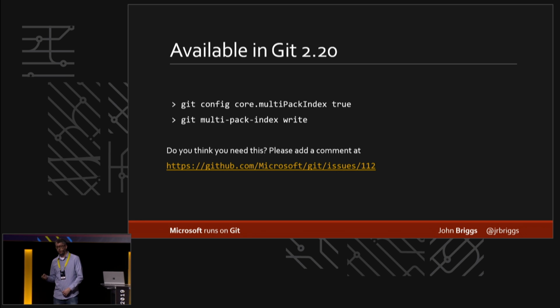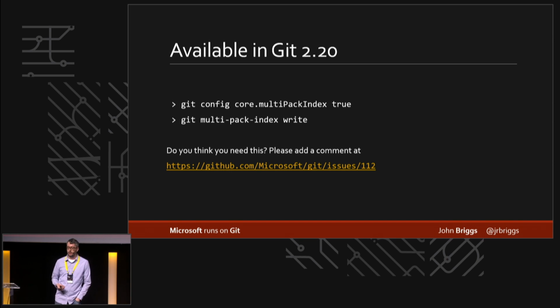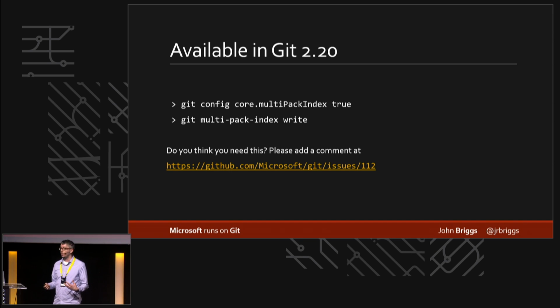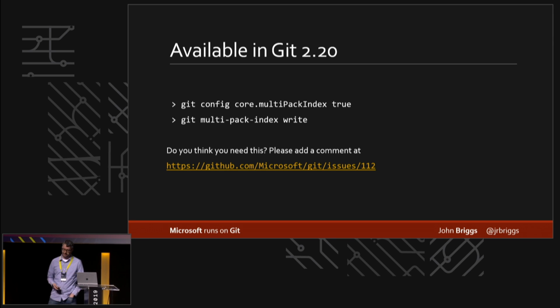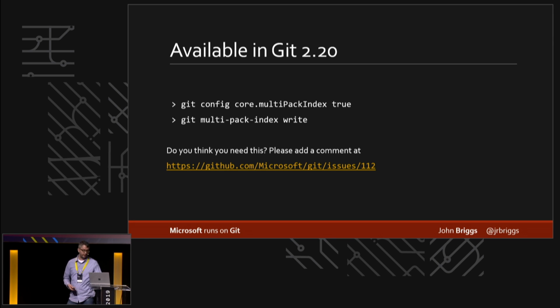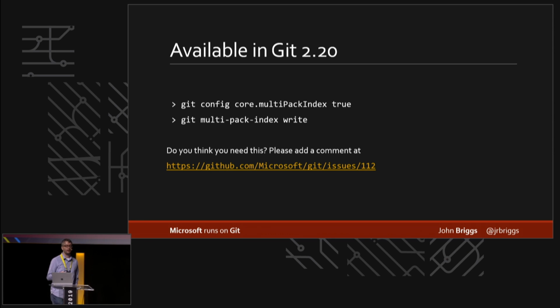You can turn on git config core.multipackIndex to true, and then you can write it with git multi-pack-index write. This is one where we're really looking for some feedback from the community on this. If this is something you're interested in, how do you see yourselves using it so that we can efficiently plan where we go spend some more time building this? We have a few things that we know we want to do in terms of incremental writes and a few other features to make it more robust and quicker to deal with. But I do look forward to hearing from the community if this is something that you guys are passionate about as well.